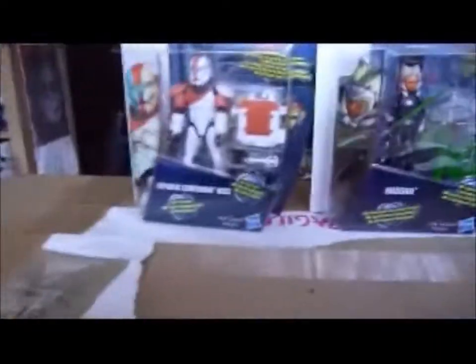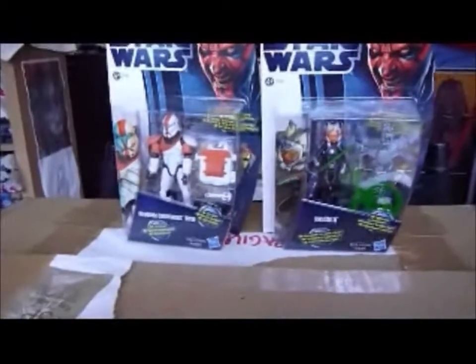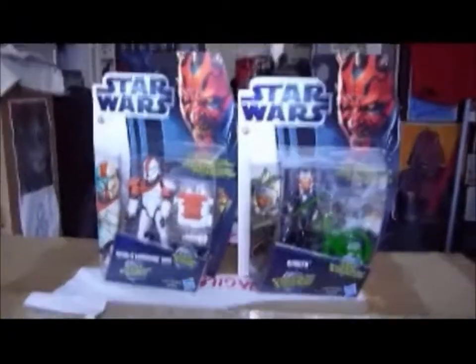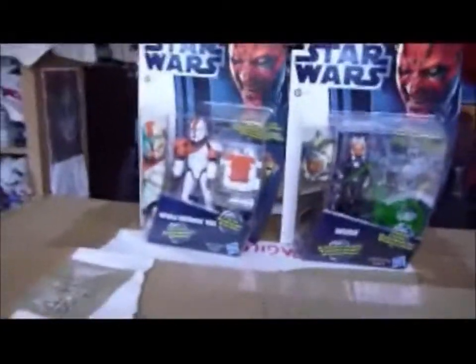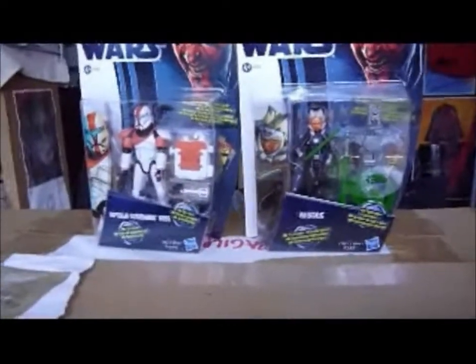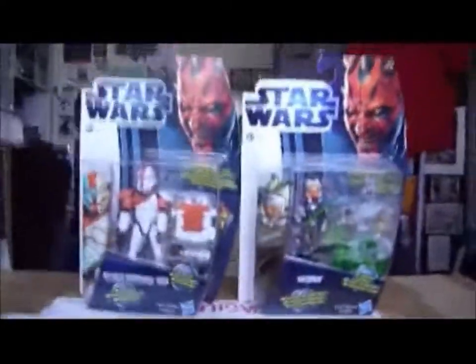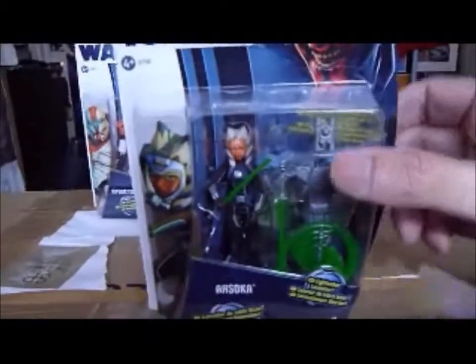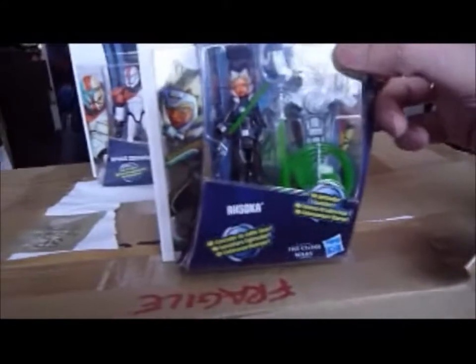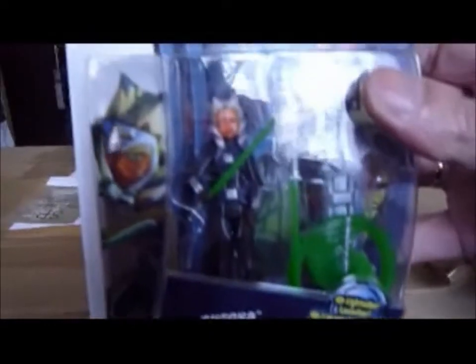Okay, the last thing I got, and actually I got these earlier, was these two Clone Wars figures. I got them at Tesco's for, if you bought two, you get them for a tenner. So I got the Clone Wars Republic Commander Boss, and I got Ahsoka in the swimming gear, scuba diving gear. And this is my first ever Ahsoka figure, so great figure though. Comes with a green lightsaber, both lightsabers, long and short, plus this spinning lightsaber thing, a mask, nice paint apps to the figure.